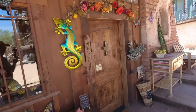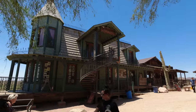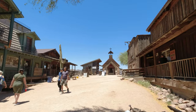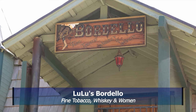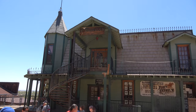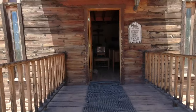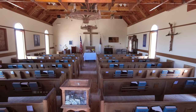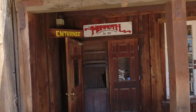This is the cactus shop. This is the bordello. Right next to the church, how fitting. And it looks like it could even be still in use. It looks pretty good, actually. Yeah, of course, that would be cool if they allowed dogs.